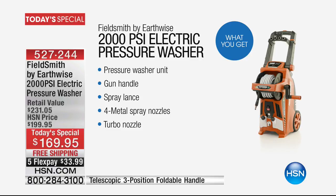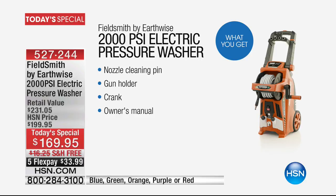But okay, this is everything that's included. You're getting the pressure washer, the unit itself, the gun handle, the spray lance, the four metal spray nozzles, and the turbo nozzle. Everything is included. You don't have to buy anything separately. Plus, we're giving you the nozzle cleaning pin, the gun holder, the crank, and, of course, an owner's manual.